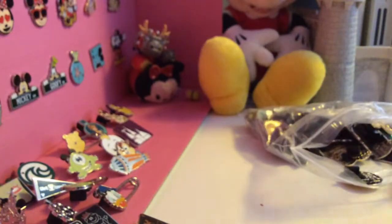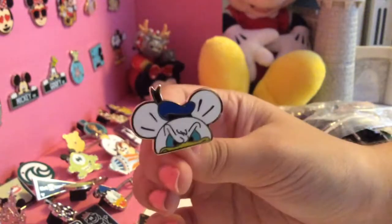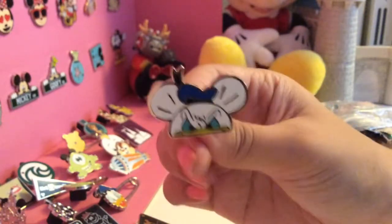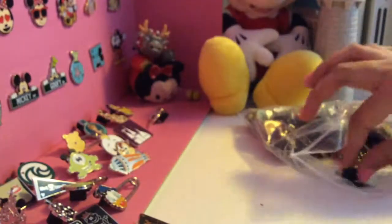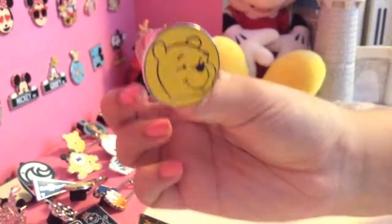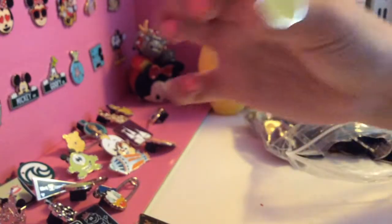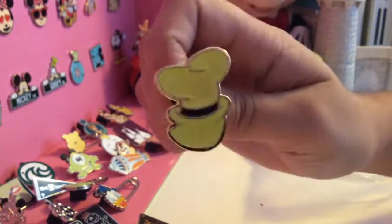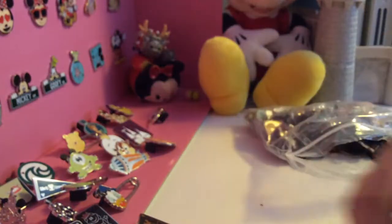Then we have, ooh, this is so cute, little Mickey ears, but it's Donald Duck theme. Really cool. Now we have Winnie the Pooh. It's a little outline of him. And we have Goofy's hat. Yay! My dad's going to be excited about this one. It's really cool. I wonder what year it's from.